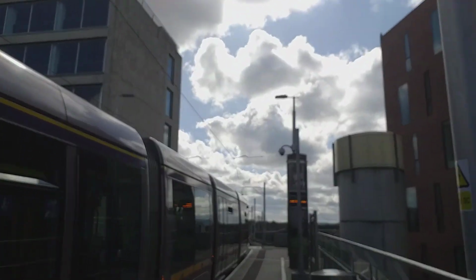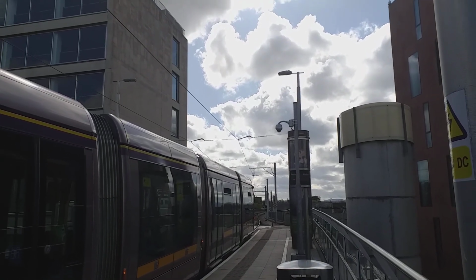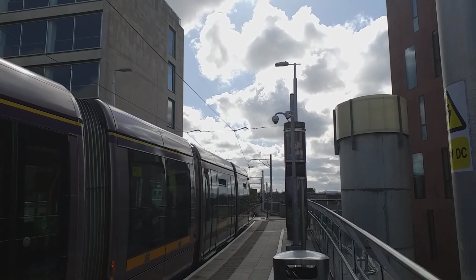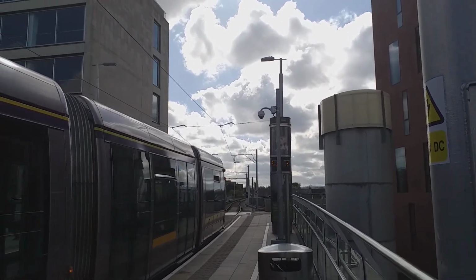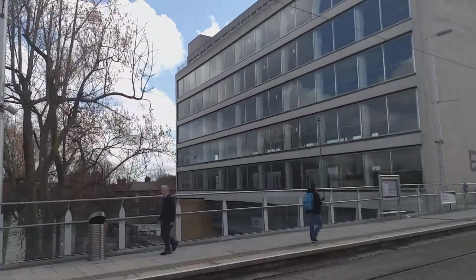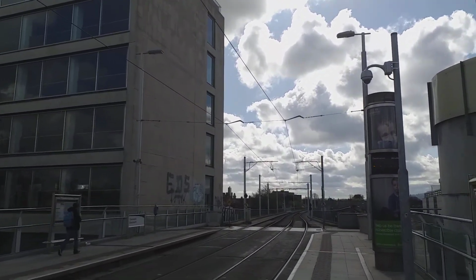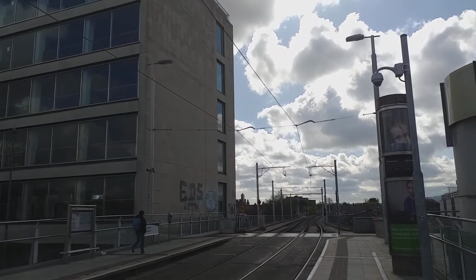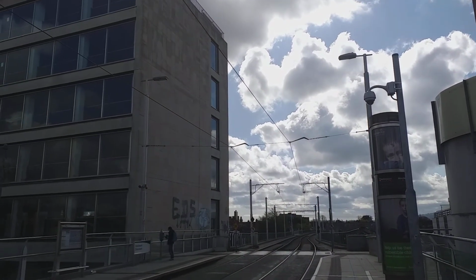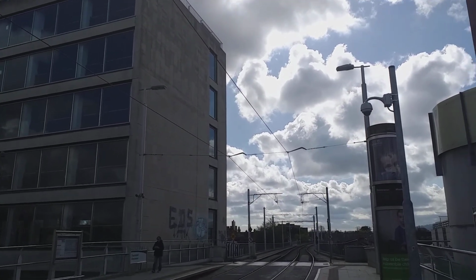Now, here we are at the Charlemont Luas stop, and this wouldn't be the exact location where the Harcourt Street line bridge over the canal was. But straight ahead is the alignment of the original line down to Ranelagh and beyond, onwards to Dundrum, eventually heading down to Bride's Lane.